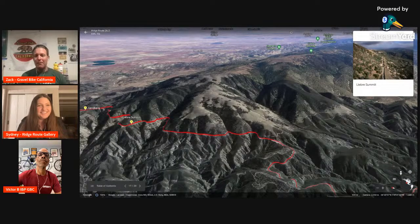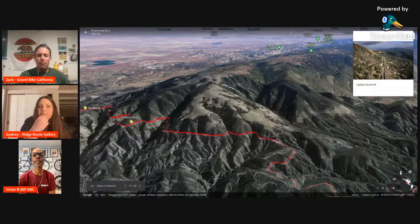Great. I want to save that because, well, Vic and I, we need to explore this area more. Yeah. We've never done this area before, and I think instead of trying to add on to the loop, because water is so hard, we would probably just start at the Sandberg side and just cover this area.